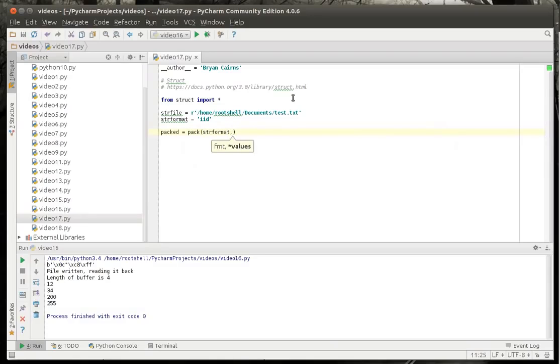Then you need some data. You notice how there's a star there, star values. What that means is it accepts one or more. We can just go infinity and beyond. So if you ever see star values or star something, you know that you can have multiple in there.